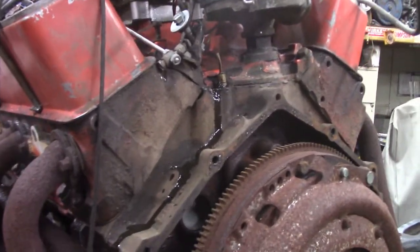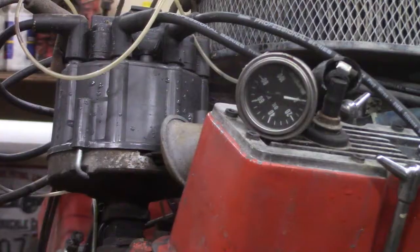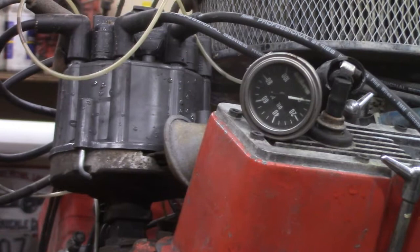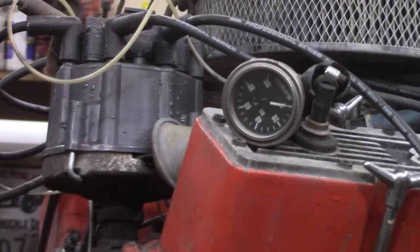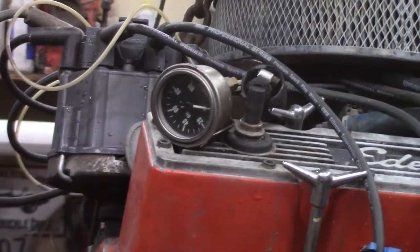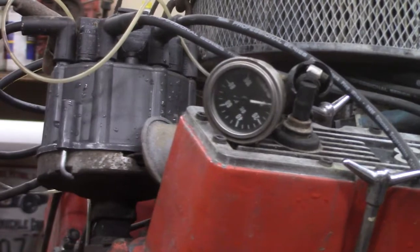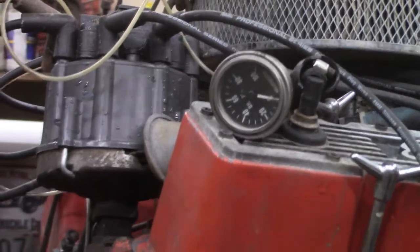With no plugs in it, it's whipping over at a pretty decent RPM. Let's see what it's got for oil pressure. Alright, you guys watch the oil pressure again. We'll try this another time. Come on.